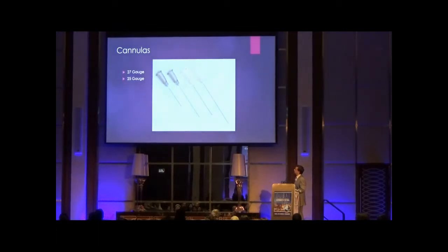I do use cannulas, and I know Steve Diana, in a recent talk that I also attended, discussed using 22 gauge cannulas only. I still use 27 gauge for the tear trough area, 25 for the deeper areas. I make a point of not hugging the orbital bone though, to avoid the vascular foramina and notches.